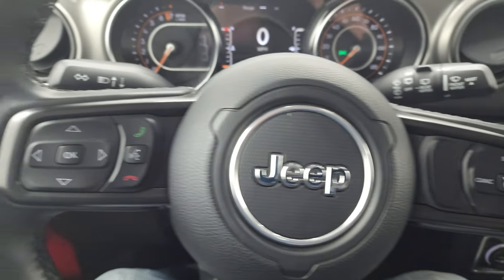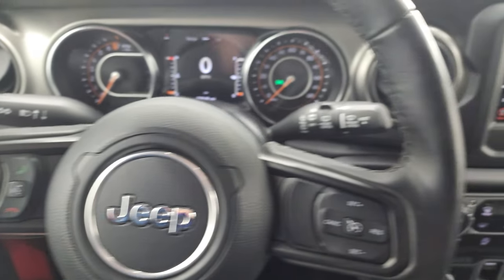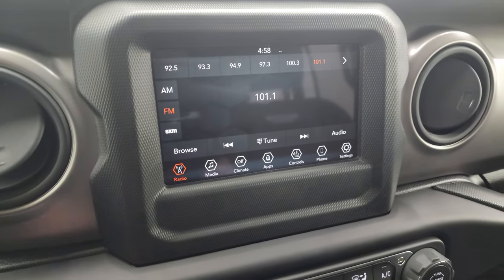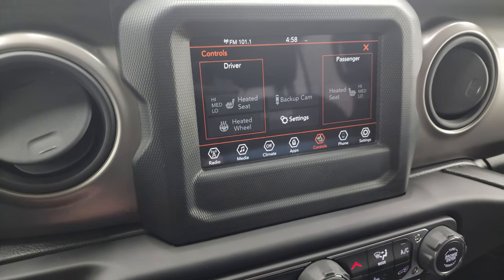Cruise controls on the right, Bluetooth and information center controls on the left, audio controls on the back of the steering wheel. Comes with the Uconnect 7-inch radio. You get AM, FM, and Sirius XM radio capabilities. You can do your heated seats and heated steering wheel controls right there.